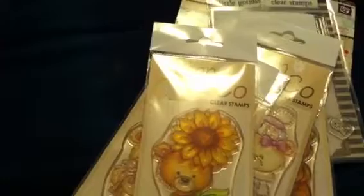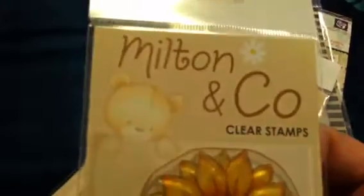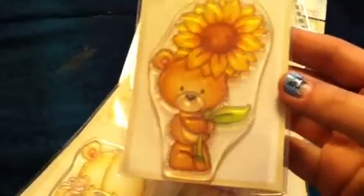And then they had these Milton&co stamps, by the company Wild Rose Studio. They're in the UK, so there's their actual website. But iCopic.com is in the States, so you don't have to order out of the country. They have these very cute Milton&co stamps, and they actually have paper that matches with them too. Super cute. I only got a couple. There's a whole bunch, and they're clear stamps.